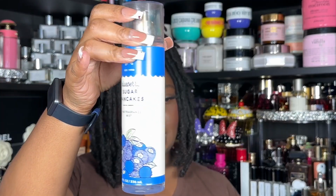And to me right now, let me think, because I do have blueberry sugar pancakes. Last week they pretty much smelled the same to me. Let me see. Maybe the blueberry is a little more sweet in the newer one. Yeah. I think maybe the blueberry is a little more sweet or fresh, but there's not a material difference between the two for me right now. So I'm not going to say it's a this or that. To me, they're kind of the same. I feel like there might be the slightest difference.